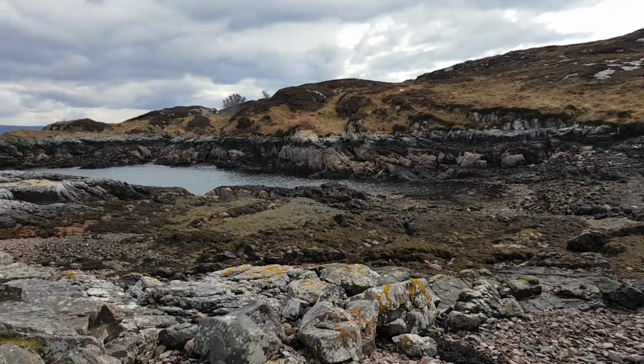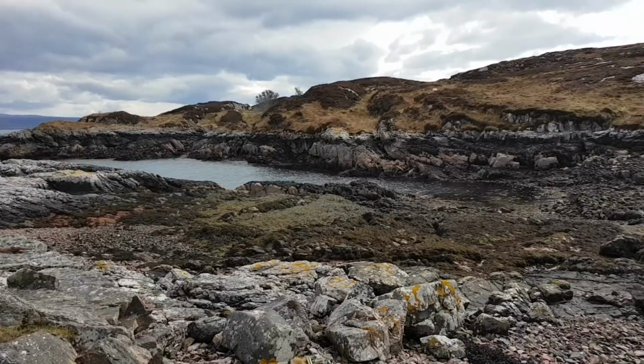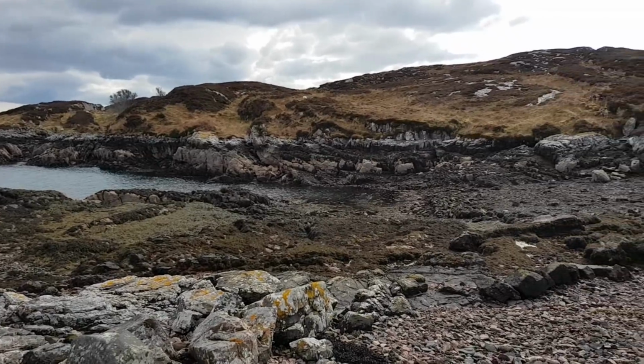So we're almost at the most northerly point of Raasay, and there's another little island at low tide that you can get over to as well. I'll show you it in a moment. That's us now off Raasay and on the little island. High tide's at 5 o'clock, it's 2:30. You can see there the tide is creeping in.